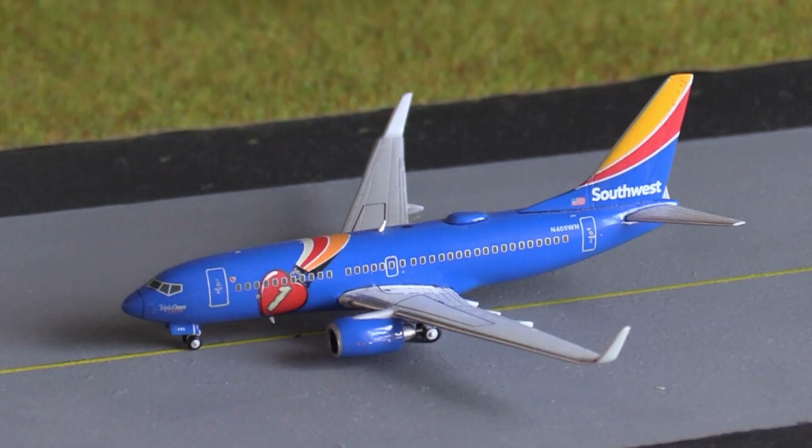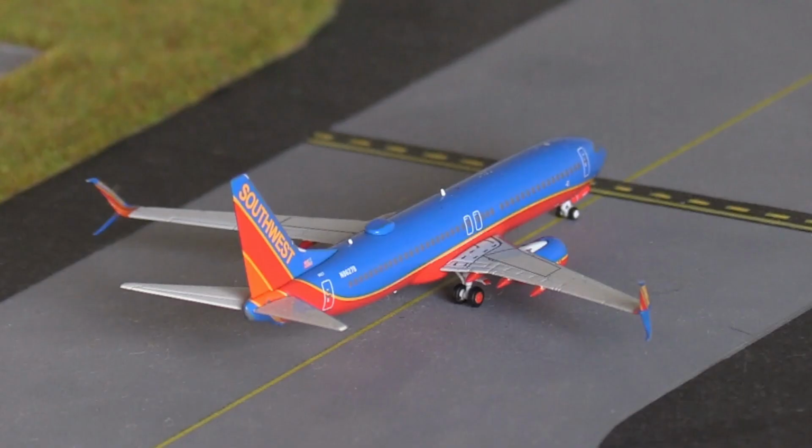And next up here, moving on to the taxiway, we have a Southwest Airlines 737-700 in the Triple Crown 1 livery. He's going to be heading out to Kansas City. And then here, holding short of the runway, we have a Southwest Airlines 737-800 in the Canyon Blue livery. He's going to be heading out to Houston Hobby.